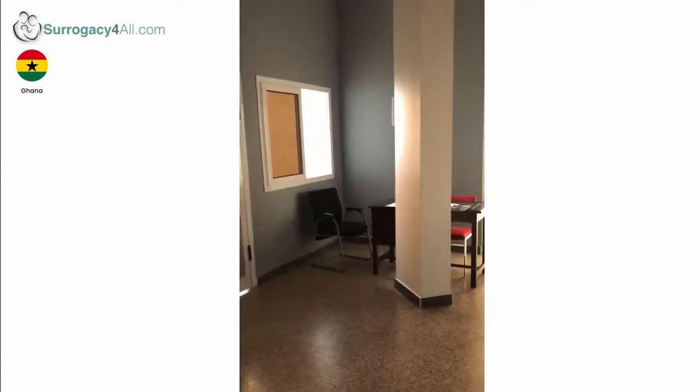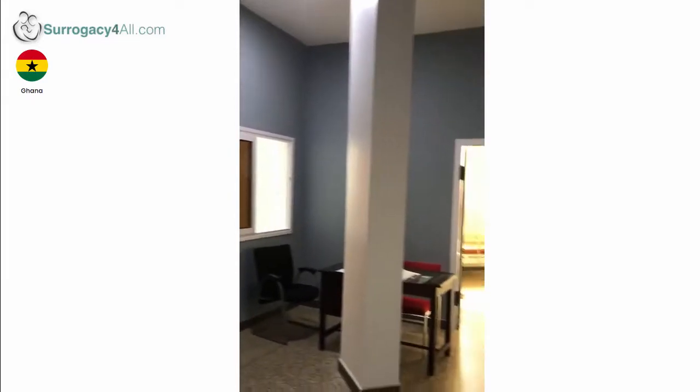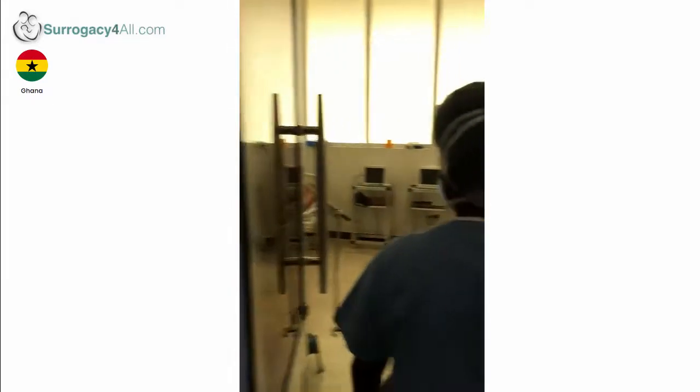I'll give you something to wear. This is the operating room. Okay, we're going into the recovery room first. It's a 7-bed recovery room with the first suite.